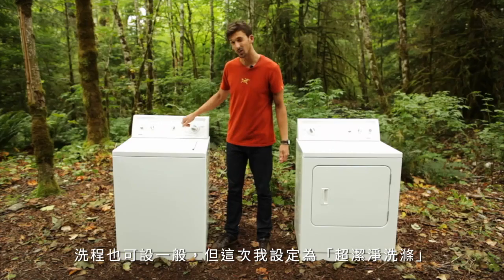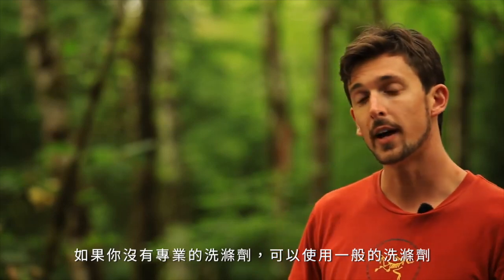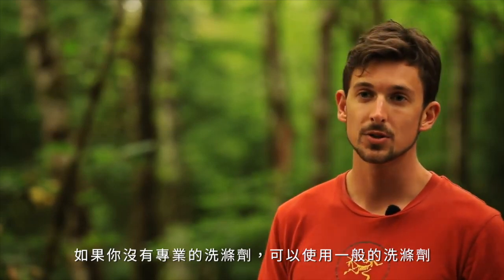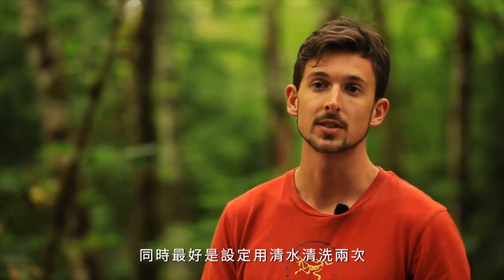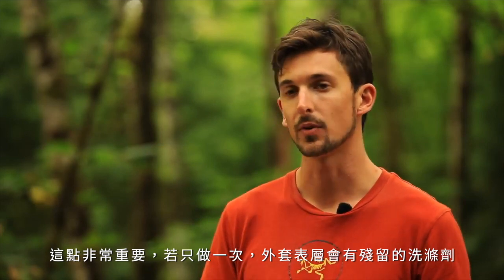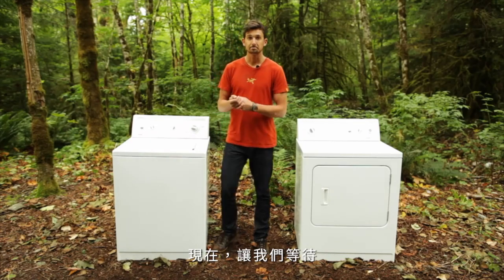Now, if you don't have a professional or a proper washing liquid, you can use a regular detergent. Try to find something that's really gentle and make sure to double rinse. That's super important because it gets rid of all the residue which is left on the piece after one wash. Now we wait.